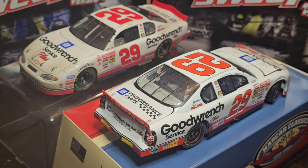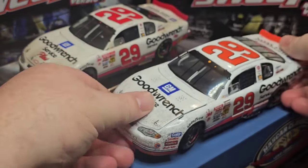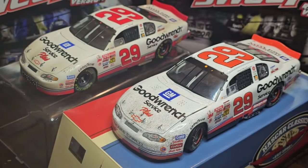But you leave in the comment section below which one you liked better. If I had to pick, I would probably pick 2023. That's just the way it's made. It's a little bit of differences, but I like the build-up on the front better than the 01. It looks more real.